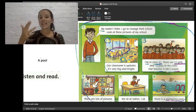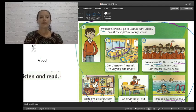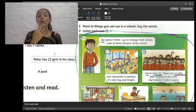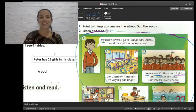How many girls has Peter got in his class? Peter has 12 girls in his class. Can you repeat? Peter has 12 girls in his class. Good, great job.